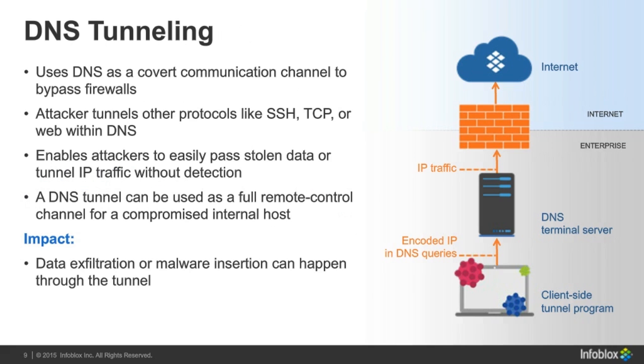I talked about DNS tunneling being used as a covert mechanism for bypassing firewalls and for exfiltrating data. Typically, attackers tunnel protocols like SSH or web within DNS. It can easily pass stolen data. It can also be used as a full remote control channel for a compromised internal host. So very straightforward, very easy to do, and you can also exfiltrate data or drop in additional malicious software through the DNS tunnel. And this is a simple way of establishing a tunnel where you can exfiltrate data.